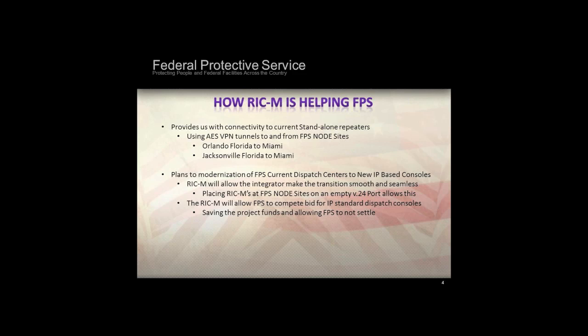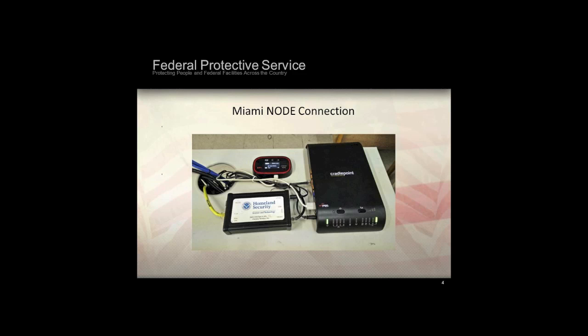As he said in the presentation, I have an extensive setup here in Orlando, Florida, which is where I'm based. In FPS, we have what we call node sites, where all the RF sites that are regionally located are channeled by their leased circuits to an AstroTAC comparator. That comparator then sends the signal to the dispatch center responsible for that area. Currently, we had a repeater in Orlando and Jacksonville that were standalone and not connected because circuits were not available for us between Orlando and Miami, and Jacksonville and Miami.